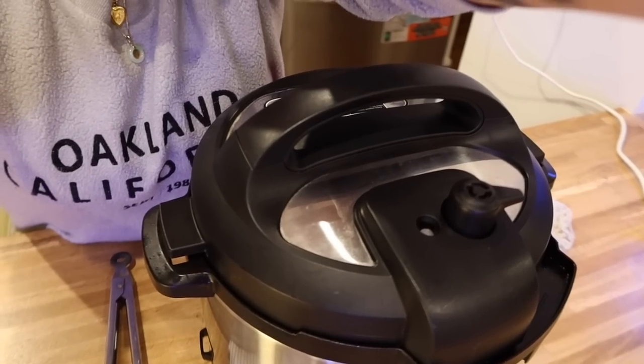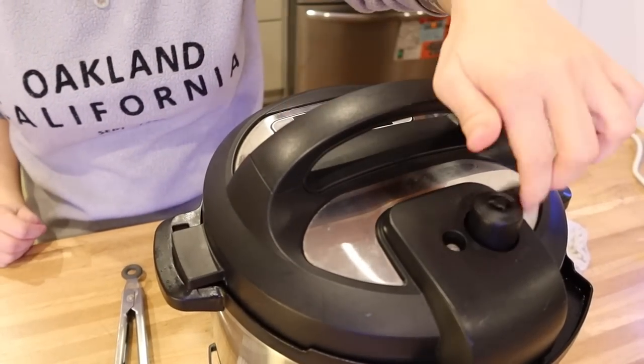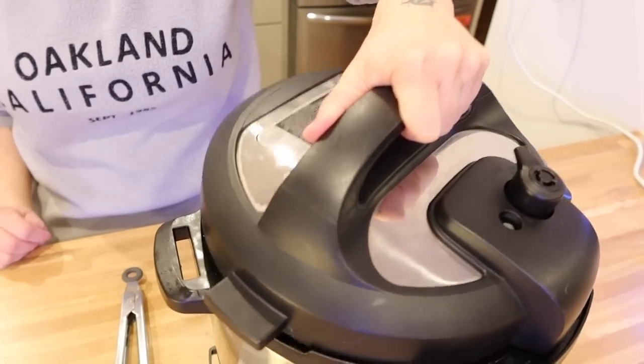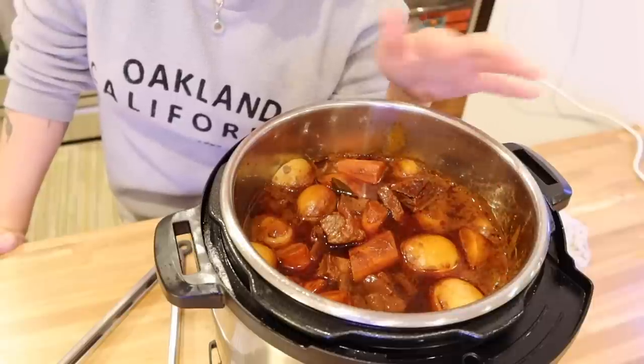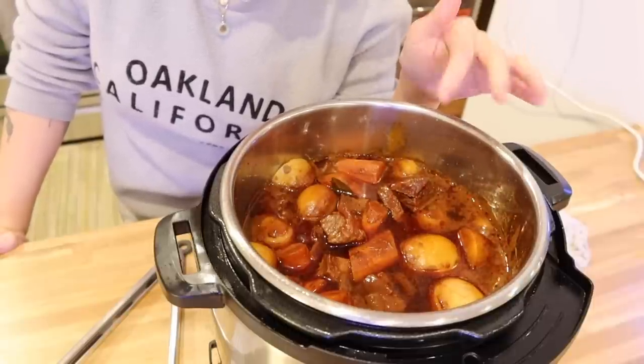It's fully cooked and has been sitting for about 30 minutes here. Oh. Yeah, so no more venting needed. At this point, we're going to be thickening the stew and adding in the frozen peas.